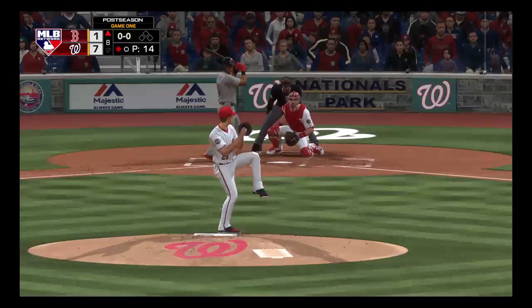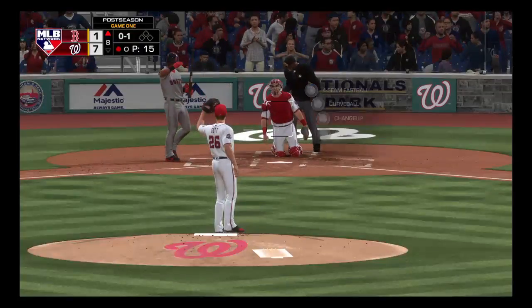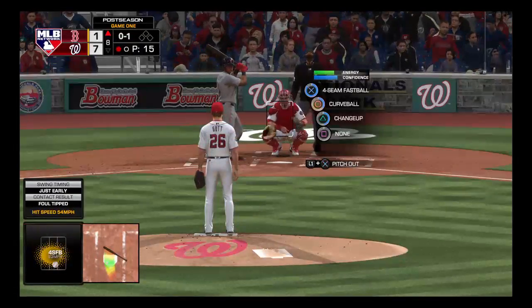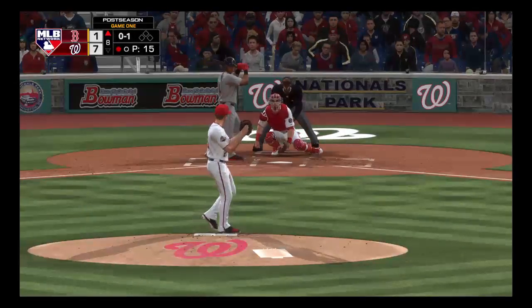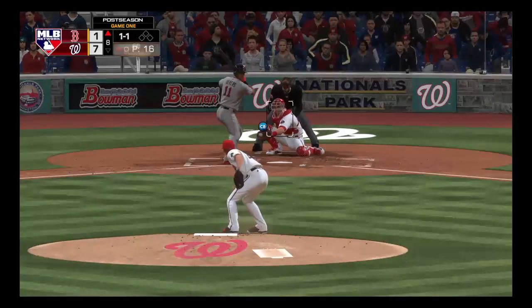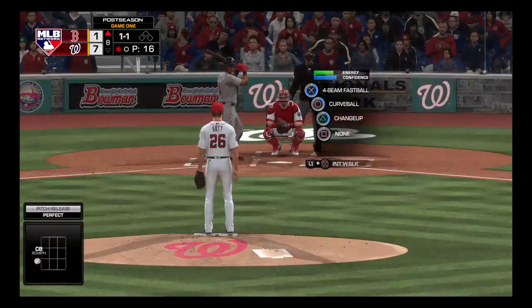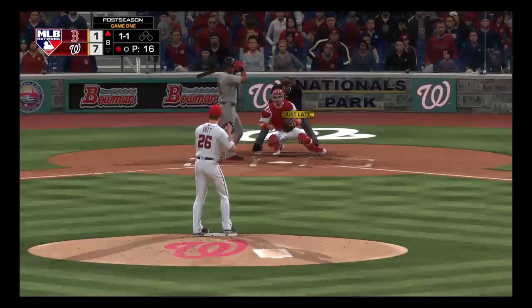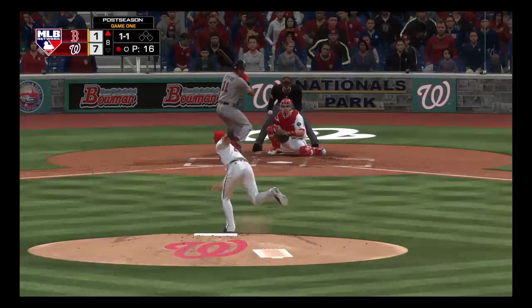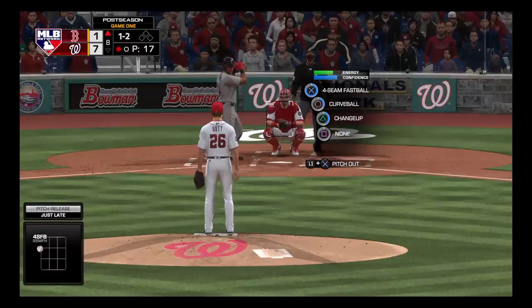First pitch on its way. Just able to get a piece of that for strike 1. Here's the pitch. Just missed with a breaking ball. Boy, that's a great breaking ball right there. That's a tough pitch to lay off when that ball's coming in at that plane right there. Quality take. Called strike on the inside, and he can't believe it at the plate. It's 1-2 now. 1 out, nobody on.